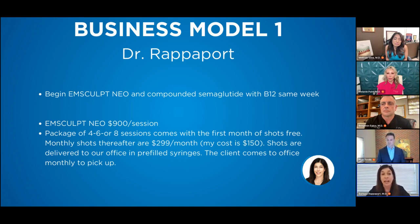For the patients that can afford both the combination therapy, I like to start them at the same time. When we start semaglutide at 0.25 milligrams, most of the time that's more or less to acclimate the gut. We're not seeing real significant weight loss the first month. And when we're talking about functional improvement, I usually treat with four Sculpt Neo sessions, and I'll either do the abs or the glutes depending on where I feel the patient needs the treatment most.